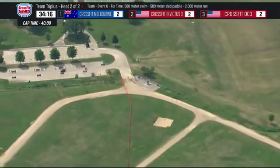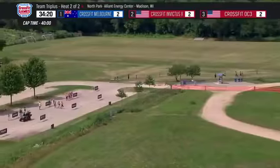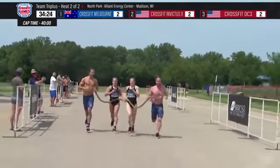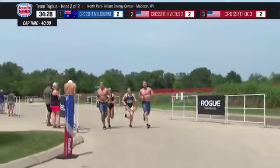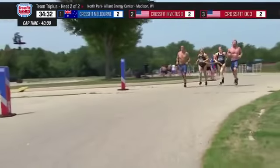Now Melbourne looks like they're in comfortable position. They're close enough to the finish line. Invictus X isn't going to chase them down, but Invictus needs to really start worrying about the teams running them down, with OC3 and Mayhem close enough to make a push with about 400 meters left to go.